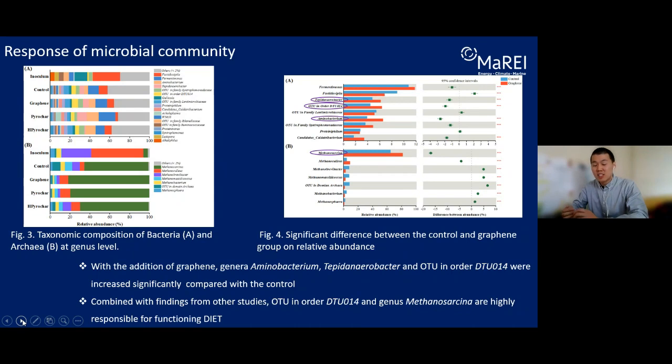We found with the addition of graphene for bacteria, three genera were increased significantly compared with the control. For archaea, we found Methanosarcina played an important role in digestion of thin stillage. For bacteria, only the third one, DTO014, has been found that it could function in DIET. So combined with findings from other studies, we hypothesize DTO014 and genus Methanosarcina are highly responsible for functioning DIET. So here, in terms of our conclusion, now move to the next slide.